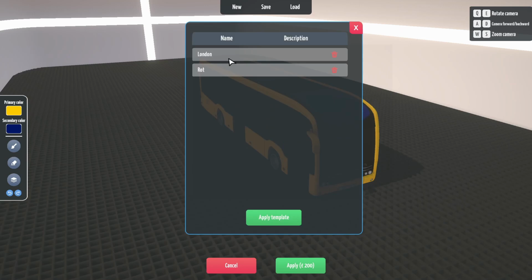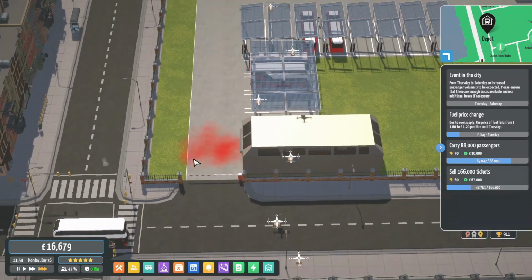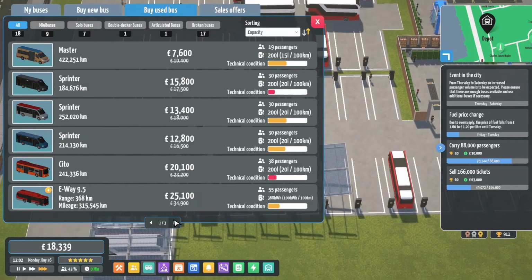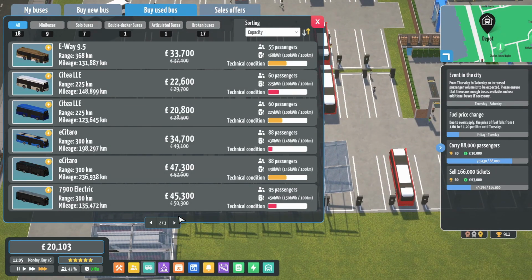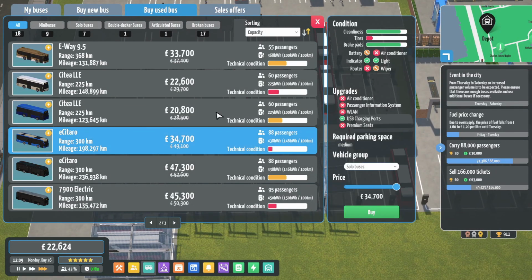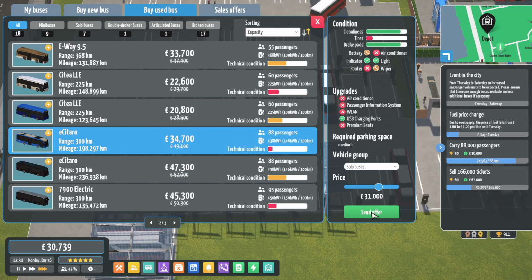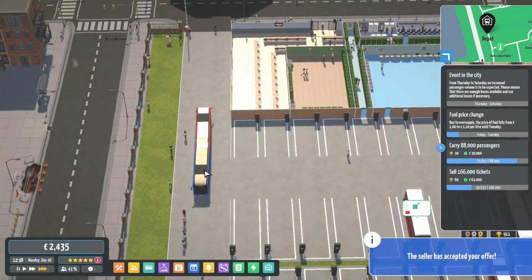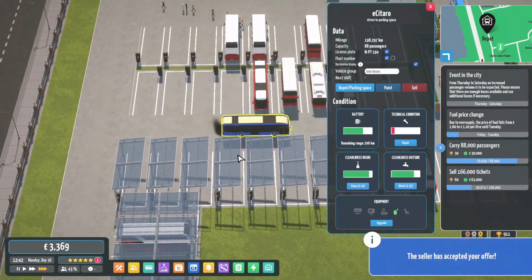Ready to paint this bus into our London livery. Alright, what next? I mean, we could get this Isotaro still. We're going to bid 31,000 for it, which means that we need to wait till we have 31,000 just now. Our offer has been accepted. The bus is coming in.